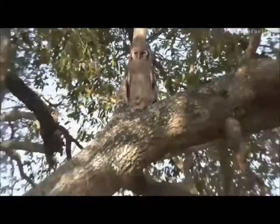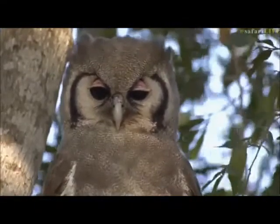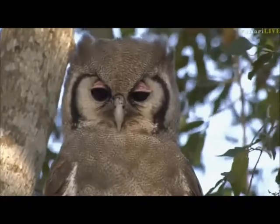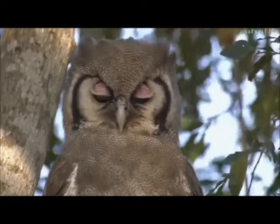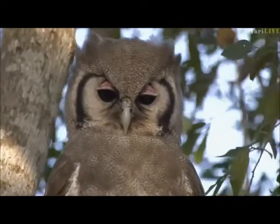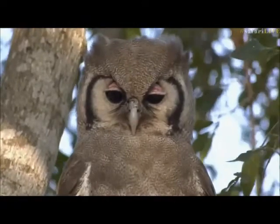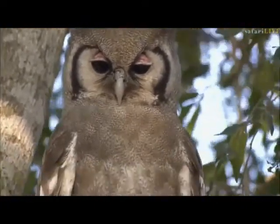Now, I was talking about the beautiful Nsuku. It's decided that it's time for a little nap before carrying on feeding. So it seems as though it's feeling a little bit full, and it's just going to sit and wait until the feeling passes, and it can then start feeding again. But this has got to be some of the best views possible of this owl.